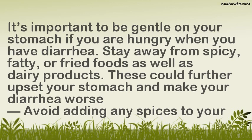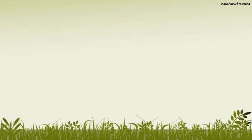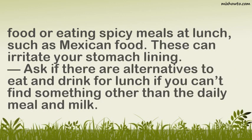Avoid adding any spices to your food or eating spicy meals at lunch, such as Mexican food. These can irritate your stomach lining. Ask if there are alternatives to eat and drink for lunch if you can't find something other than the daily meal and milk.